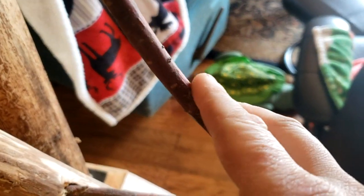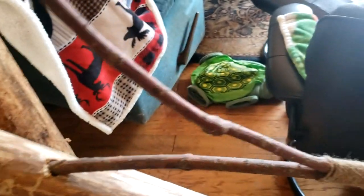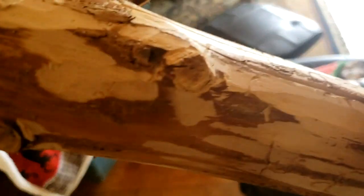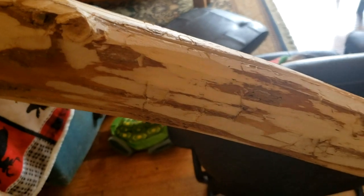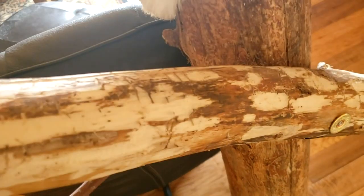I'll show you here. This is red willow, the stuff right here. That's red willow. It's easy to work with. It bends and all that. And these here tamarack rails are trees. So what he did, or what we did, was we took the bark off, and then we just made poles and used them as rails.